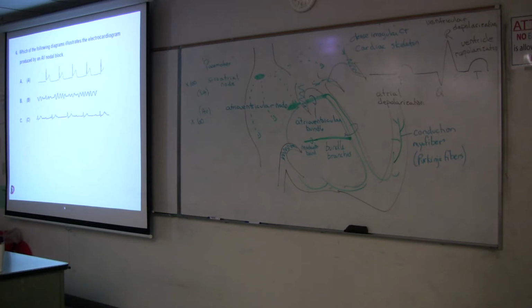ECG changes. This is nothing close to what you'll cover if you become a cardiac technician or a nurse that works in a cardiac unit. You'll take a whole 2 weeks of classes. All right, so which of the following diagrams illustrates the electrocardiogram produced by an AV nodal block, saying this AV node here isn't working?